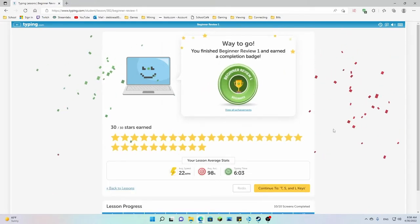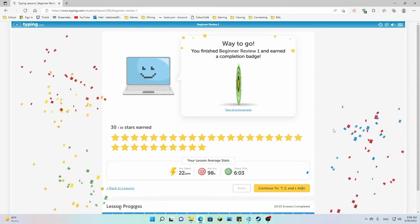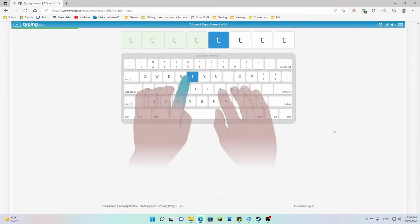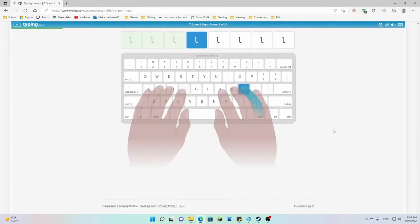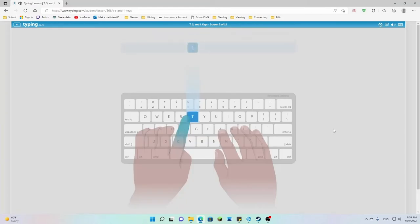And a new badge. So we get to progress to the T, S, and L keys. Nice. The T there. Awesome. The L key. I can get pretty fast on those because they're pretty easy.